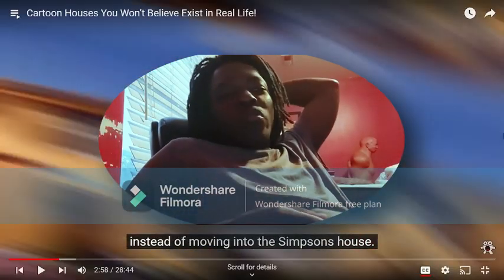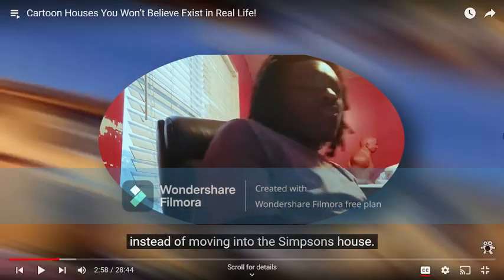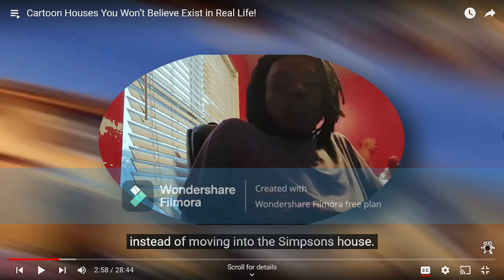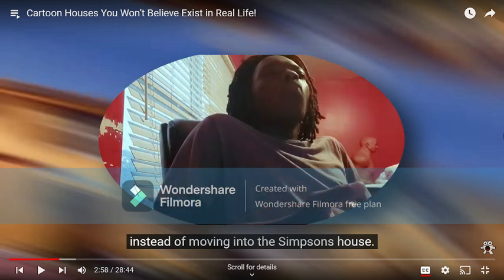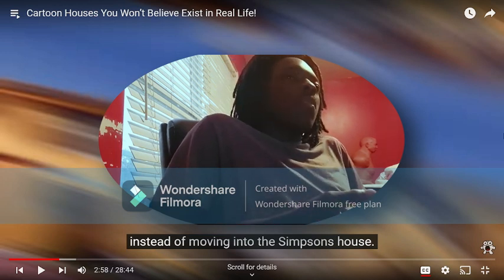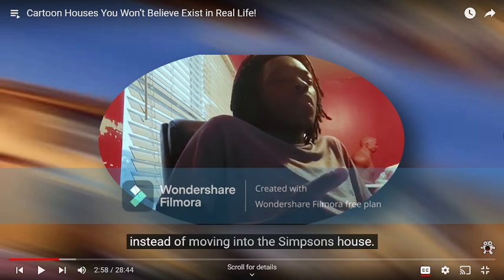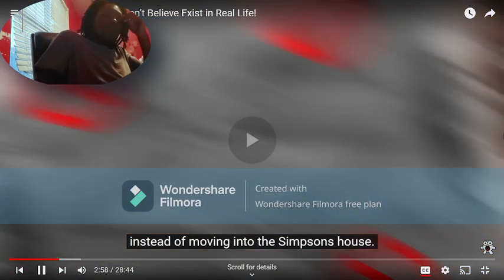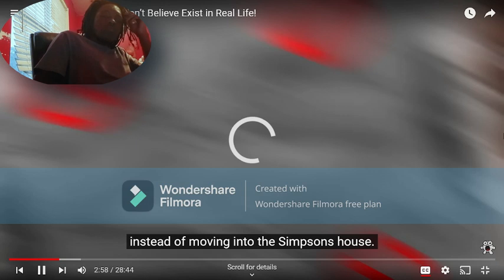It would be cool to live in an identical cartoon house, but I would rather just take the money. But will you want to live in a cartoon house forever and ever? Or will you just take the money? For me, I would just take the money. God, invest the money and use the money for whatever.